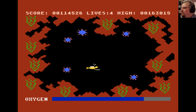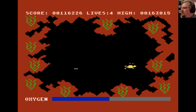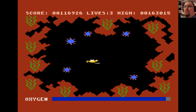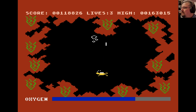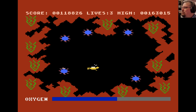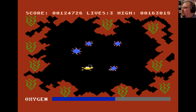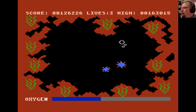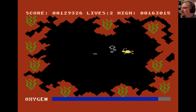Still, it's not always about completing the game. Sometimes it's just about chasing high scores. And one of the fun things about this game is... that is one of the less fun things about this game. Yeah, one of the fun things about this game is that you do generate very high scores. In numerical terms. In fact, you get such an astronomical bonus for the amount of oxygen you have remaining at the end of a stage. Oh. Stop messing it up.